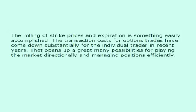The rolling of strike prices and expiration is something easily accomplished. The transaction costs for options trades have come down substantially for the individual trader in recent years. That opens up a great many possibilities for playing the market directionally and managing positions efficiently.